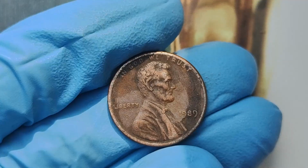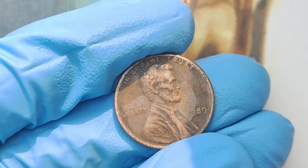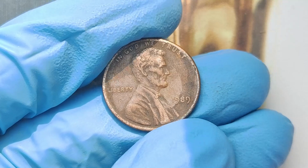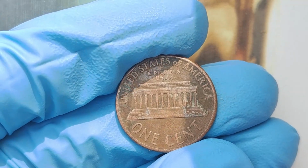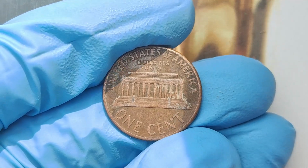Why? Because it was graded as nearly perfect by the professional coin grading service. Perfection in coins is as rare as finding Wi-Fi at a remote cabin in the woods, nearly impossible. Now, before you dive into your coin jar, let's talk about what you need to look for. Here's how to identify if you have a fortune sitting in your hands.